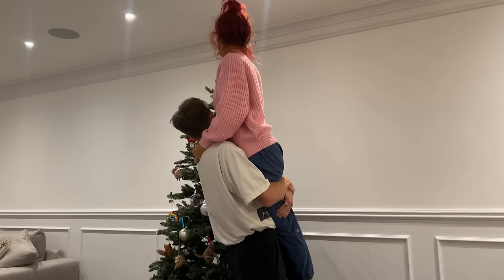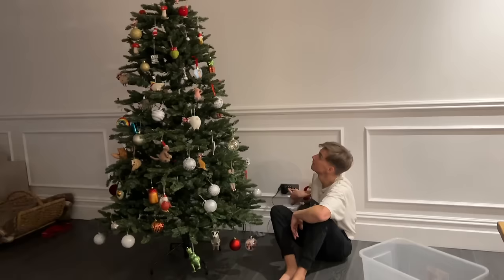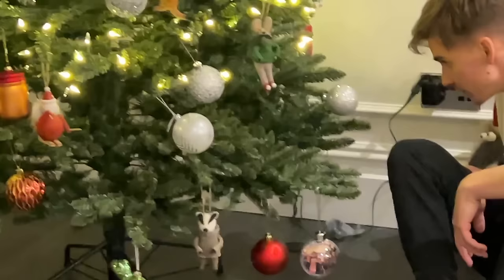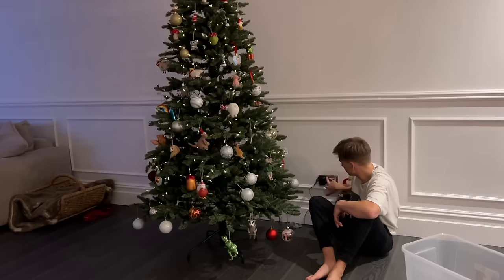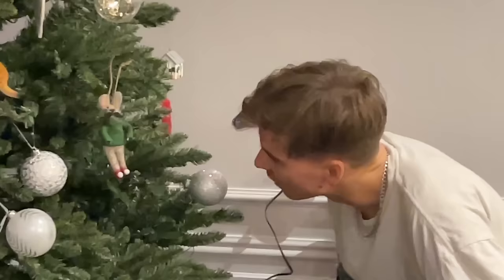It's not on square. Yeah. Twist it a little bit. There we go. Let's hit the lights. Two. One. Oh. What? Why is it none? Oh, wait. Right there. Why's the bottom one not working? Yeah. Oh, no. Is it not connected? I hope so. Oh, bollocks. Oh, no. Whoa.